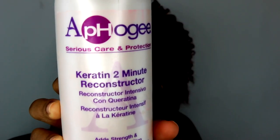So now the next product is also wash related. And I also use this in conjunction with my other two products, my co-wash and my conditioner. And this is the Aphogee Keratin 2-Minute Reconstructor. I basically use this because my hair has to be bleached in order for it to be this bright of a red. Anytime you want a bright color like this, red, purple, blue, any color like that, and you want it to really show, you have to bleach your hair. You have to use some type of bleaching agent with it to get that color.